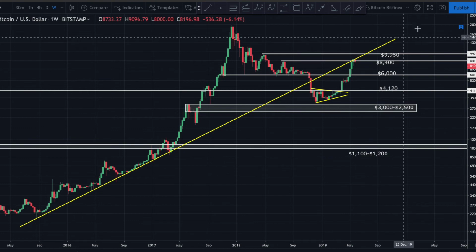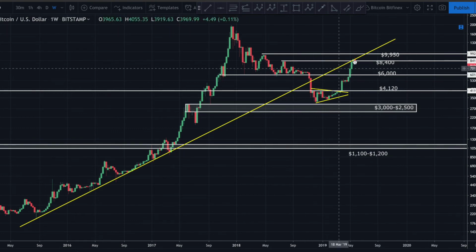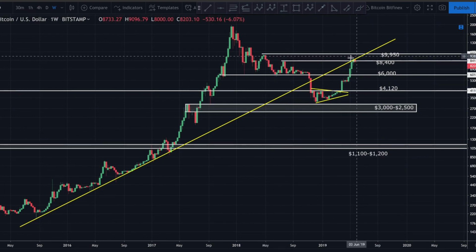Now, obviously, this is going to continue to rise. It is a rising resistance line now. So, take that with a grain of salt. I just find it fascinating, though, how TA works, guys, and how this is respecting this trend line.